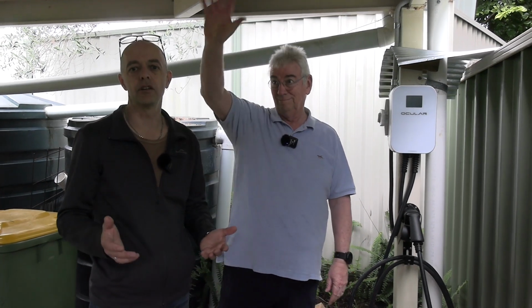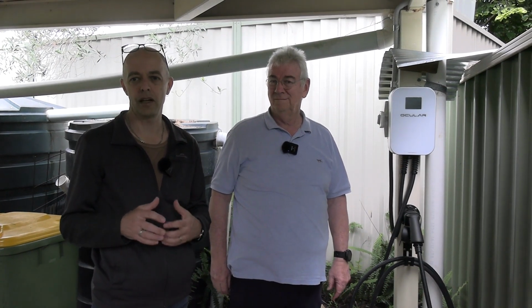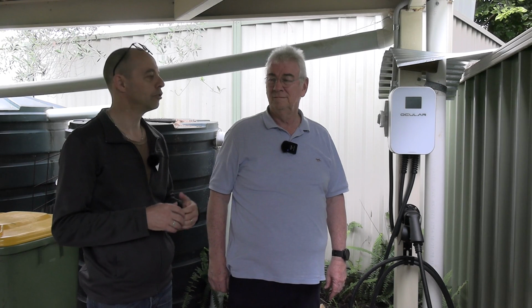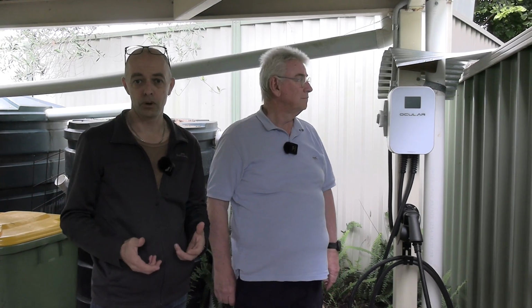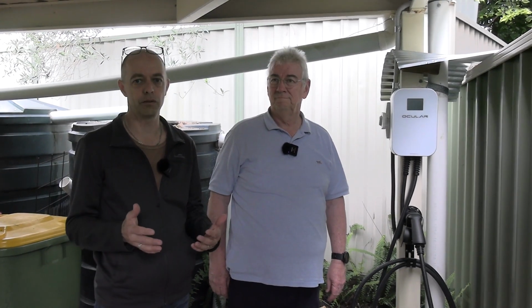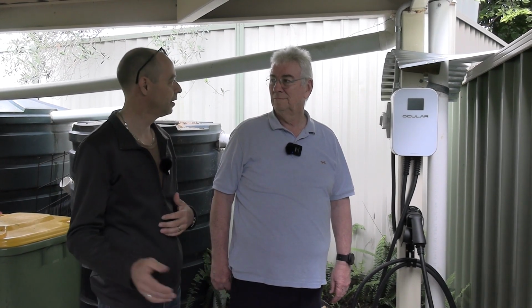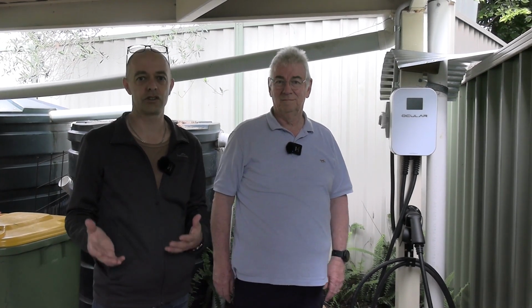Set and forget. So yeah, look, charging is another thing that people are a little bit apprehensive about with electric cars, but it is really simpler than going to a petrol station because it's so much more convenient. As Mel said, you just plug it in and you set it, program it for whatever you want to do, and you just leave it. And so while you're asleep or doing something else, it's charging.